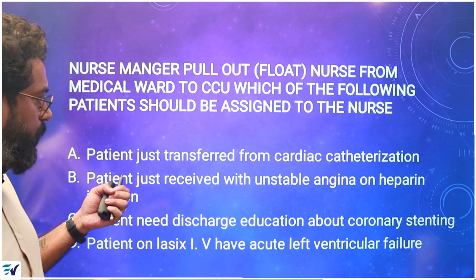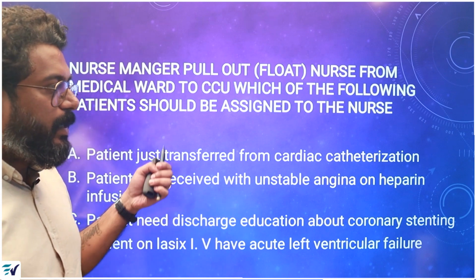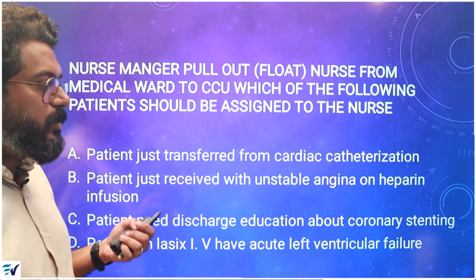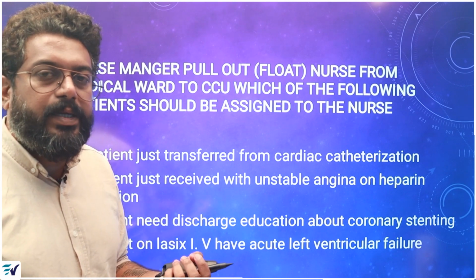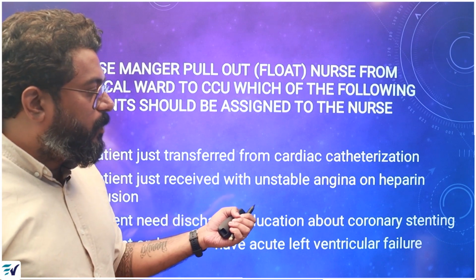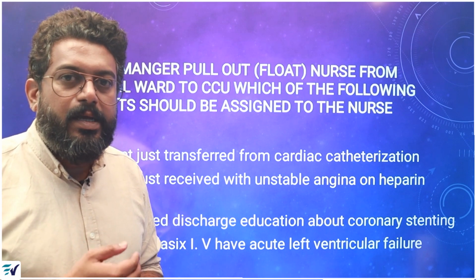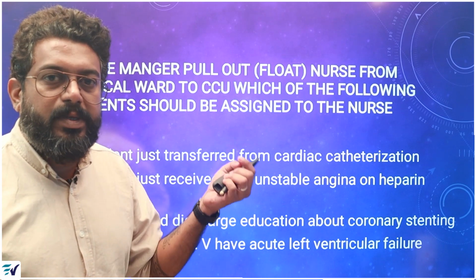If you see the options, patient just transferred from cardiac catheterization, for that an experienced staff is necessary. So also, the patient received with unstable angina on heparin infusion. Okay, continuous monitoring is required and the staff should be aware of the condition and experienced with that department. C. Patient needs discharge teaching about coronary stenting. In order to give discharge education to a patient, the staff nurse should be aware of the entire patient condition right from admission till discharge, which is not possible for a new nurse who is being floated.